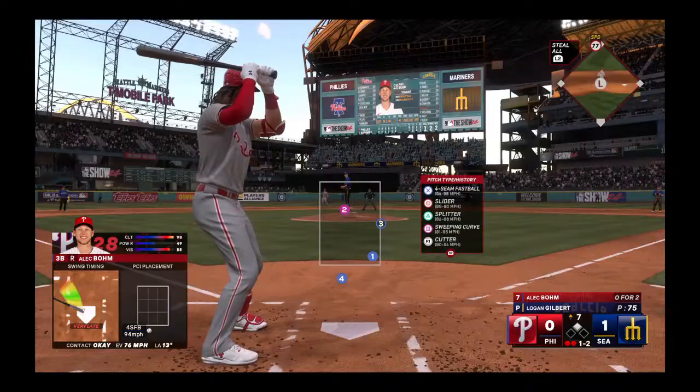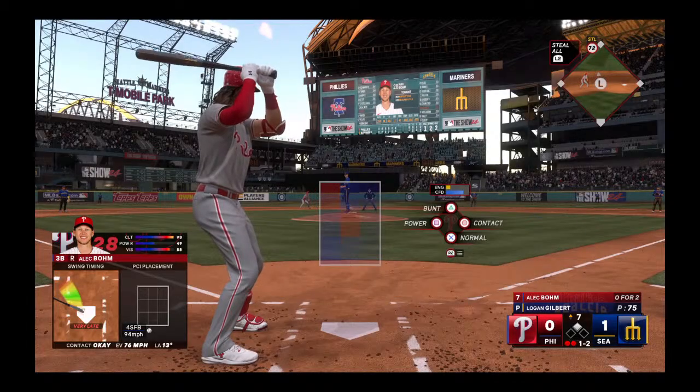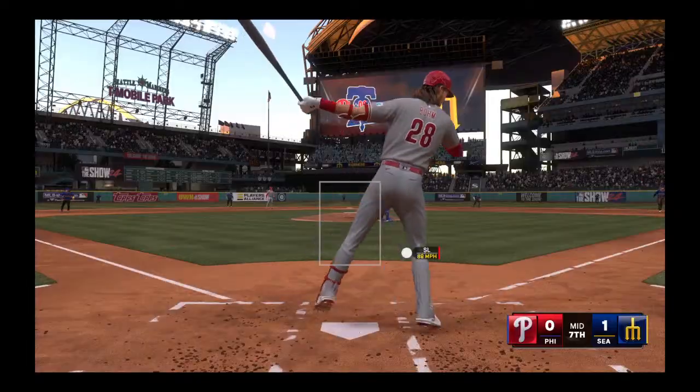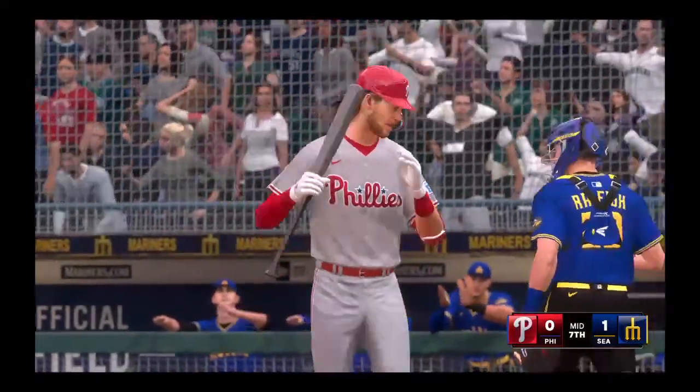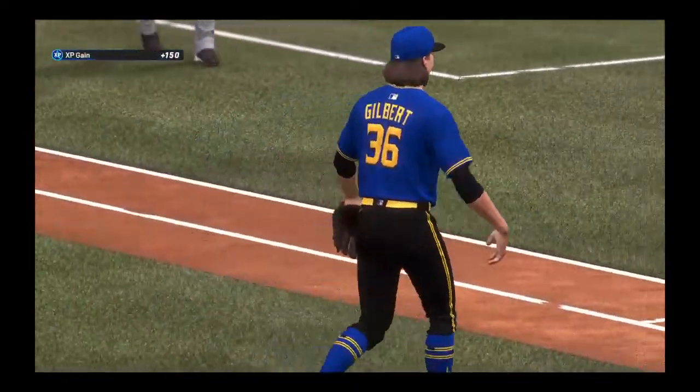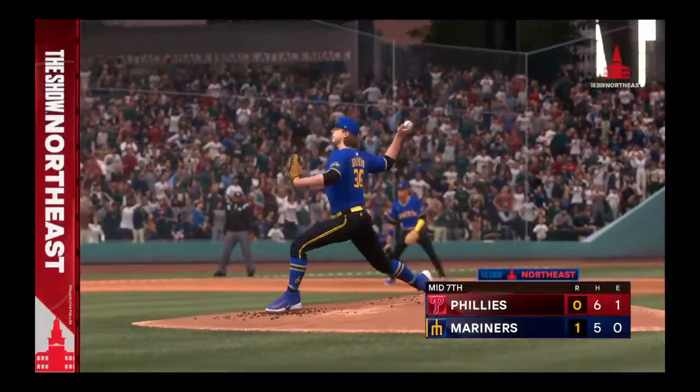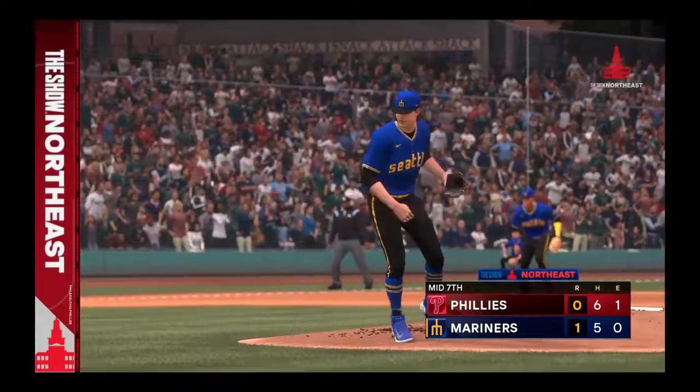Trying to hold a 1-run lead here in the top half of inning number 7. Swing and a miss. Struck him out. Sometimes he wears the emotion on the sleeve, but that's okay as long as he's getting results. And right there, thrilled with the punch out to get out of a jam.